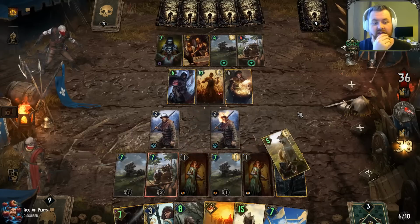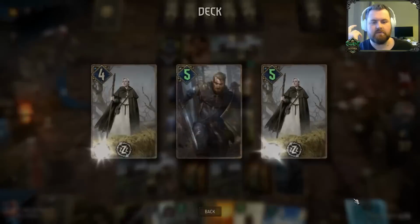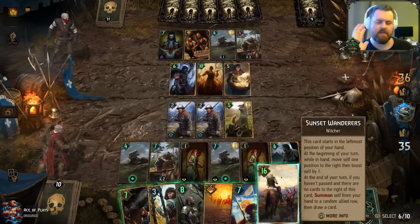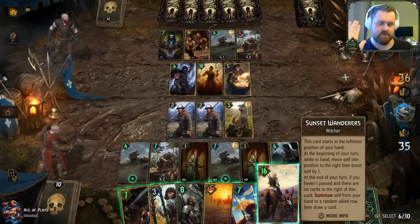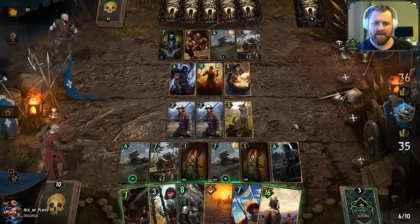Quite a painful task. Knickers, why couldn't you have just come out sooner, my brother? Okay, I mean, the combo still lives. The combo still lives, and I'm actually getting mad deja vu here. Talking about a combo that still lives, Sunset Wanderer is about to pop off. Have I done this before? No.